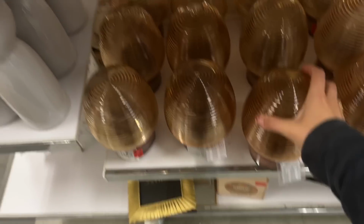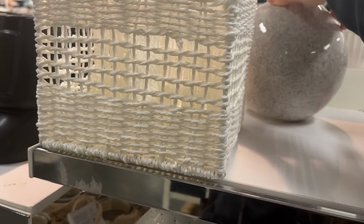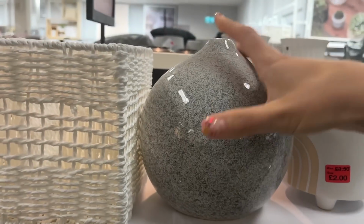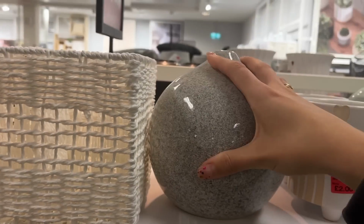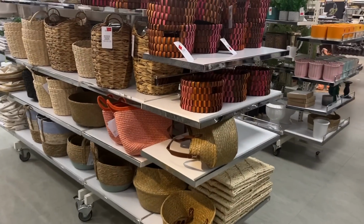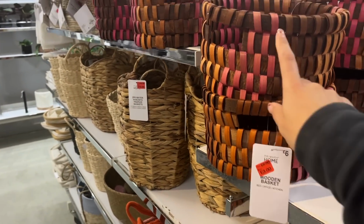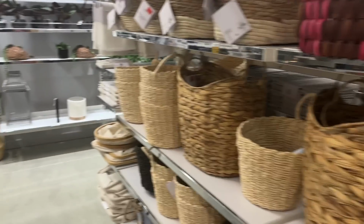What is this? A light? I don't know. But there are tons and tons. This is quite nice. How much is this? £4. I quite like that. Absolutely loads and loads of homeware. Really, really like that. It doesn't really go with my colour scheme in any of the rooms.